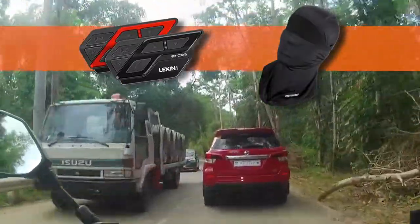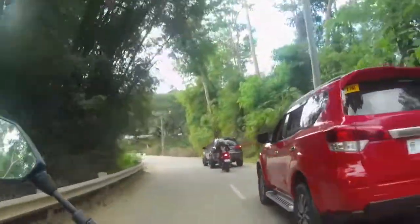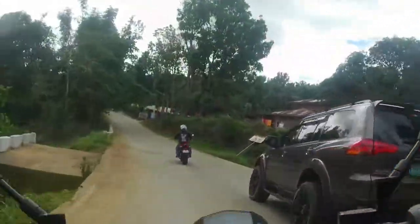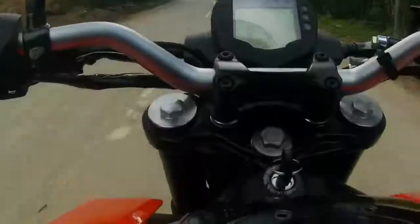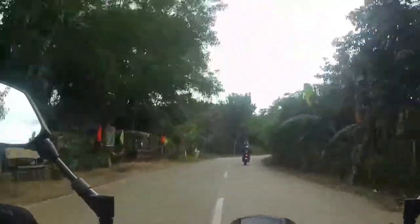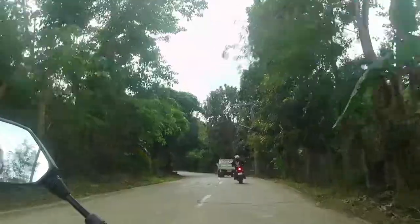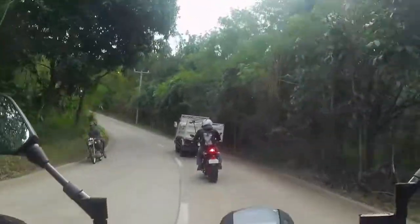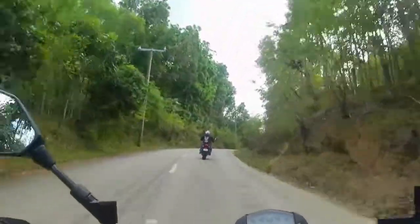Okay, so slow down a little bit. Cannot overtake, it's a blind corner. Okay, so he mentioned that it's all clear, so I just let the bike rip for overtaking. So yeah, a 200cc bike can really hang on with bigger displacement bikes on this particular road. Another opportunity to overtake. Okay, nice.